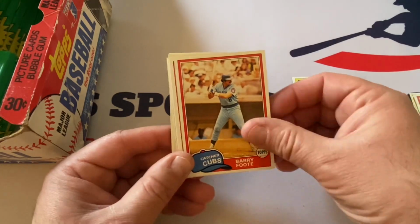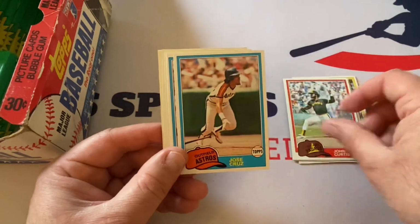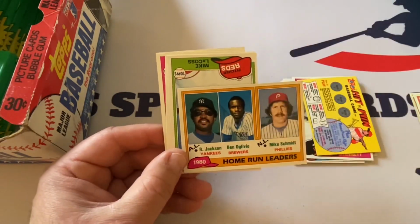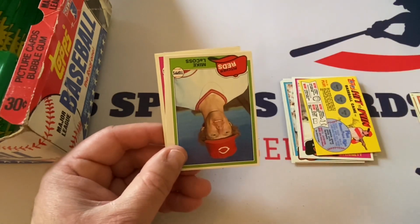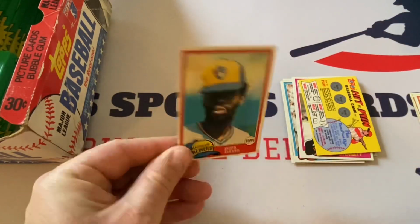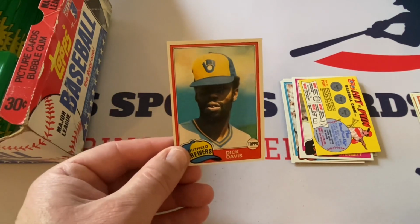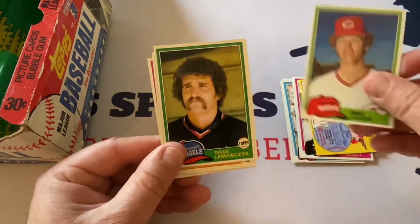Roy Smalley, Barry Foote, Gary Templeton, Al Oliver Scoop, John Curtis, Jose Cruz, Enos Cabell, Rennie Stennett. Here's the game piece I was referring to. All right. Nice one here. Home run leaders is Schmidt, Jackson, and Ben Ogilvy. That's a nice one. 2 Hall of Famers on that one. Mike Lacoste. The gum card is Dick Davis. I love that one too. The hat kind of at a slant there. That's a really cool card. I love it. Dick Davis. Okay, continuing. Sorry.